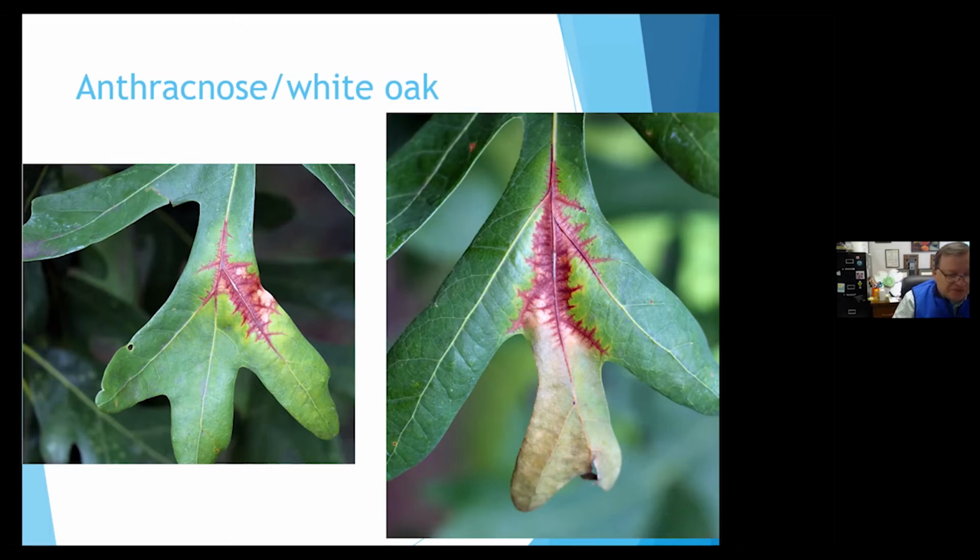So it's pretty typical of anthracnose on this oak. By the time that I had seen this, the weather had changed. It was drier, it was warmer. The tree had put out new growth that was not affected.